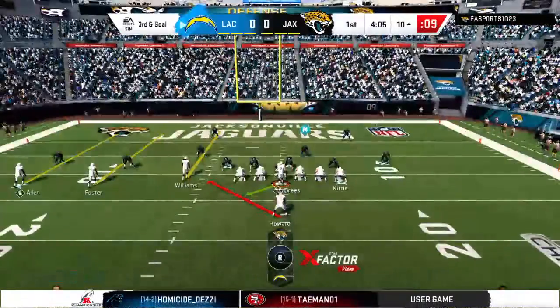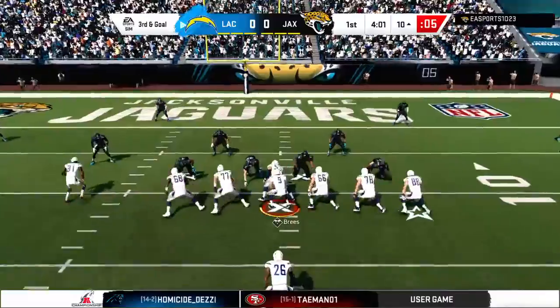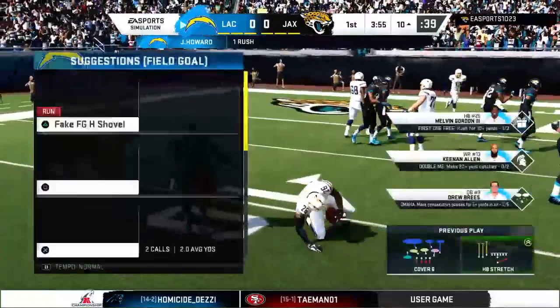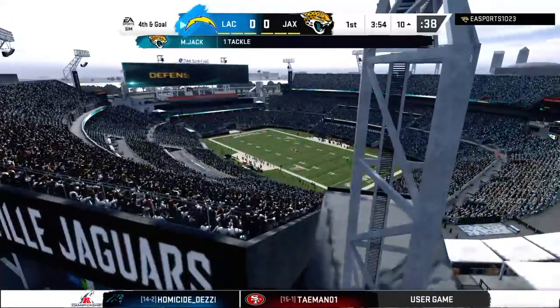Can this defense get the stop on the opening drive? Here's 3rd and goal. Here's carry number 1 for Jordan Howard. Call it no gain on the play, so no help there. And now 4th and goal.